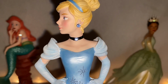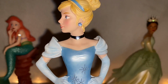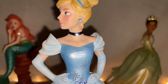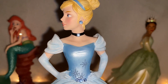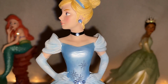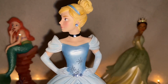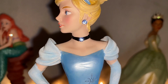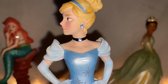And then of course she's got these blue gemstone earrings, the black choker she wears in the movie, but with an embellished blue gemstone in the middle. And just look how they sparkle when I move her. And I love that she looks so petite, so tiny. And then you can see an outline of a little collarbone, just kind of makes her look a little more lifelike.